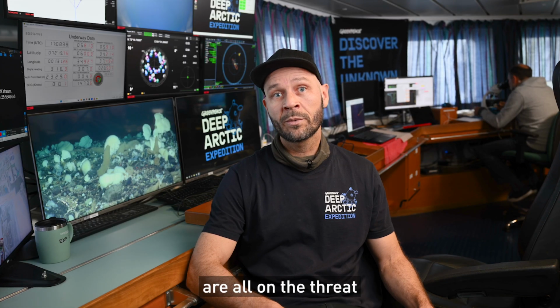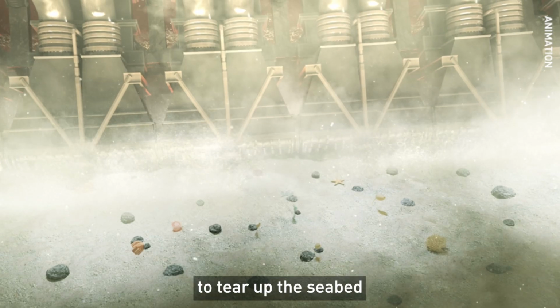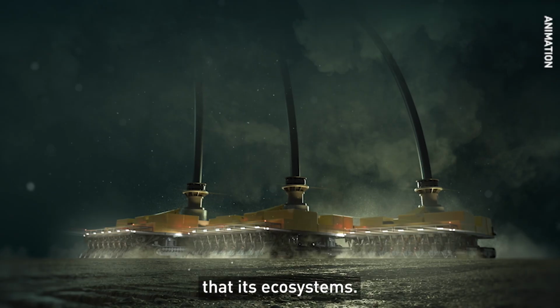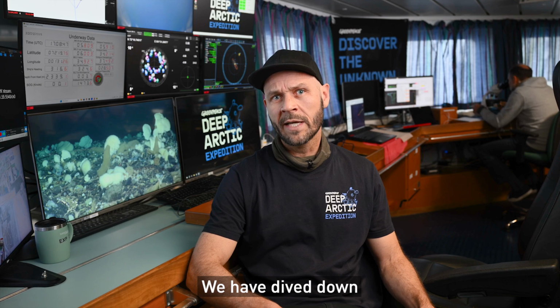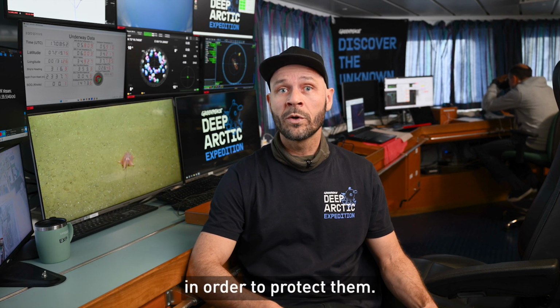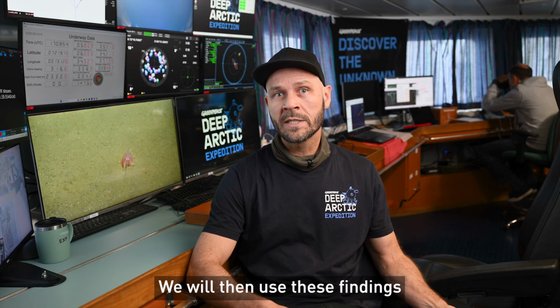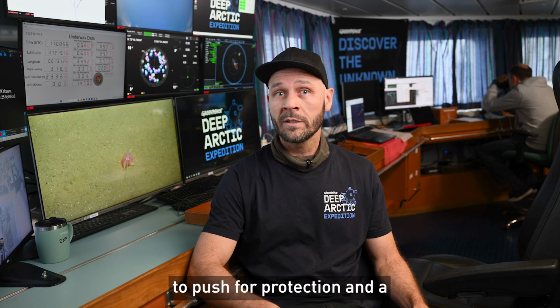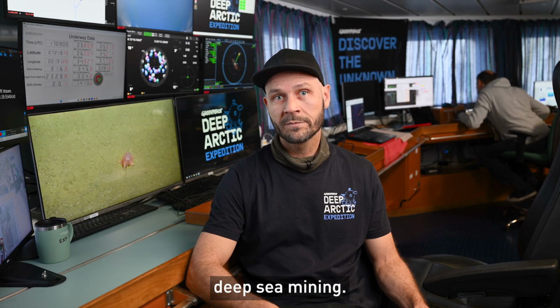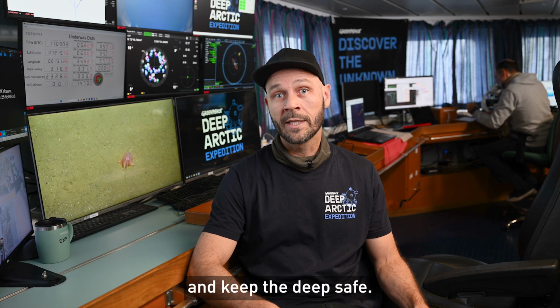But these animals are all under threat from the deep sea mining industry, who are desperate to tear up the seabed for minerals, causing irreversible damages to these ecosystems. We have dived down thousands of meters to gather evidence of vulnerable marine ecosystems in order to protect them. We will then use these findings to push for protection and a global network of ocean sanctuaries and a moratorium on deep sea mining. Join us to protect the ocean and keep the deep safe.